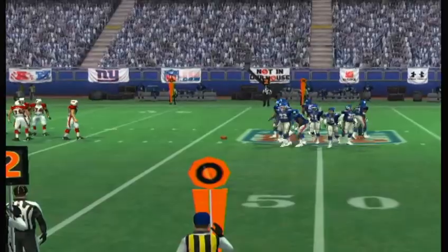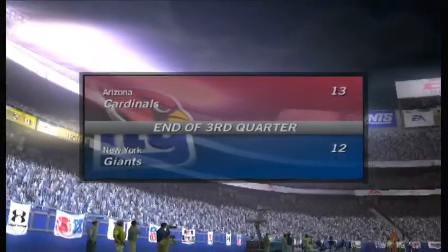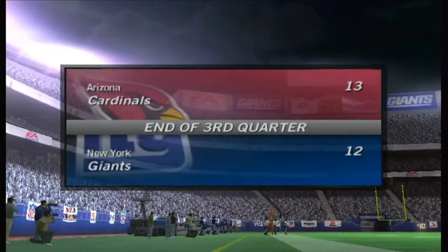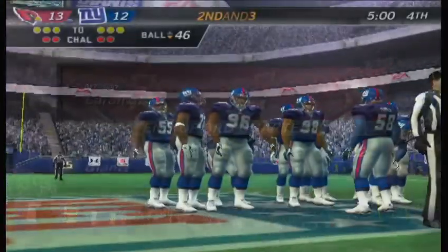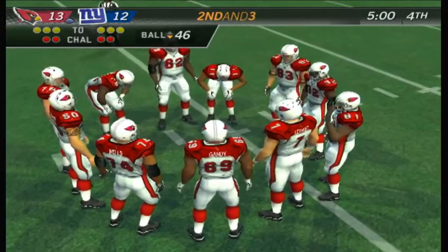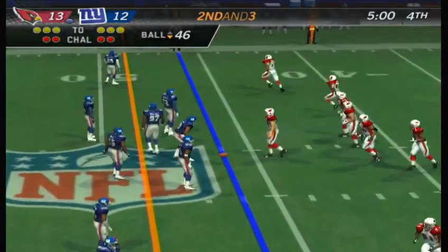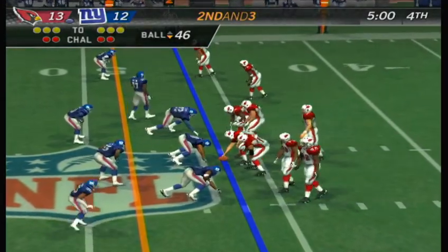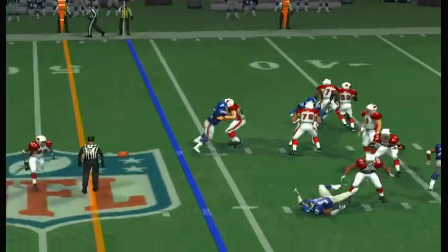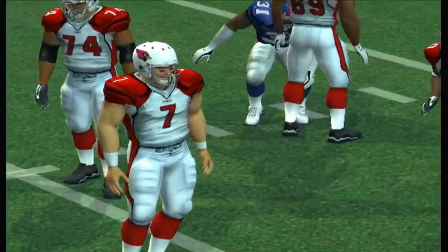It's 2nd down and 3 to go. It's a 1-point game as we head to the final quarter of play with the score Arizona 13, the Giants 12. And we'll start the 4th quarter. Second and 3 coming up here. 46-yard line. Nickelback in this time. Here they come. Incomplete. Can't complete the short pass attempt, so they'll have a 3rd down now.